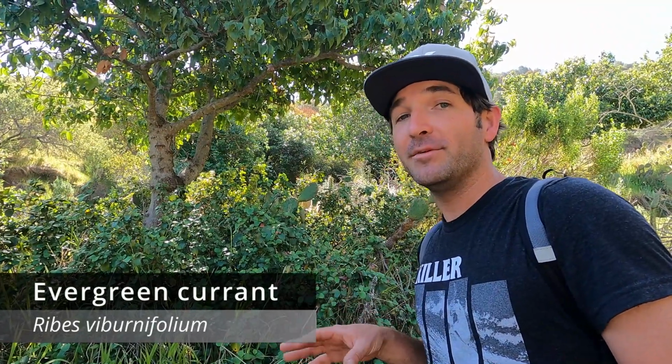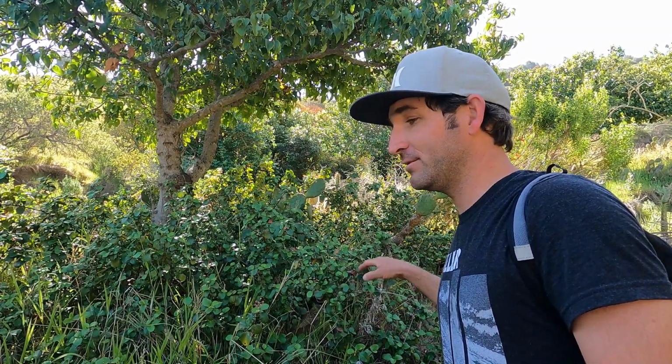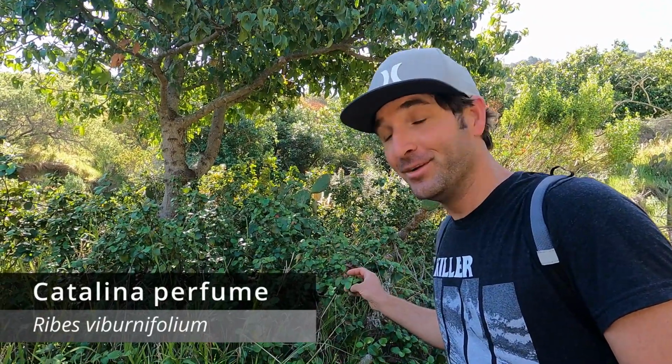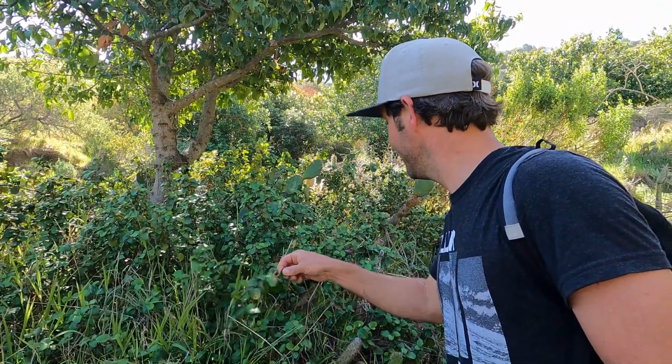And most all Ribes go dormant during the periods of drought. But this particular plant does not go dormant. It goes by the common name evergreen currant, although I prefer the common name Catalina Island perfume, because if you crush a leaf, it has a real sweet smell to it. Oh, I just love that smell. It's kind of sugary, but kind of a real fresh smell to it.